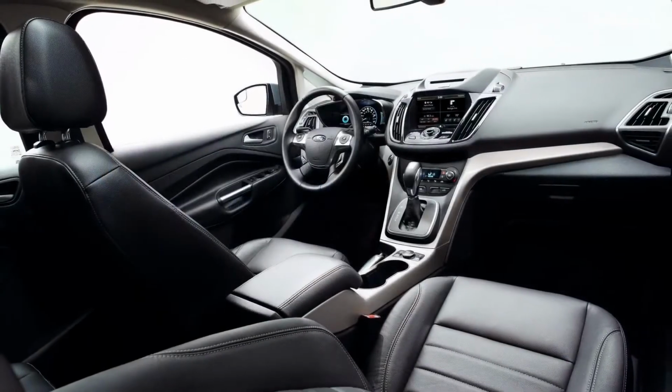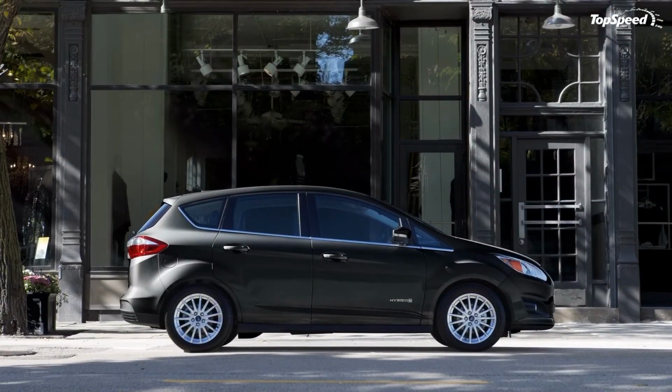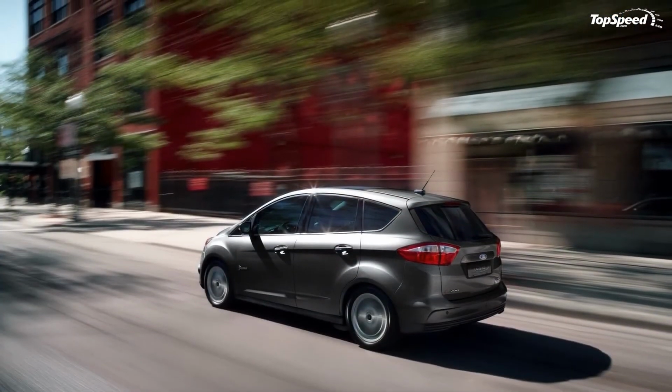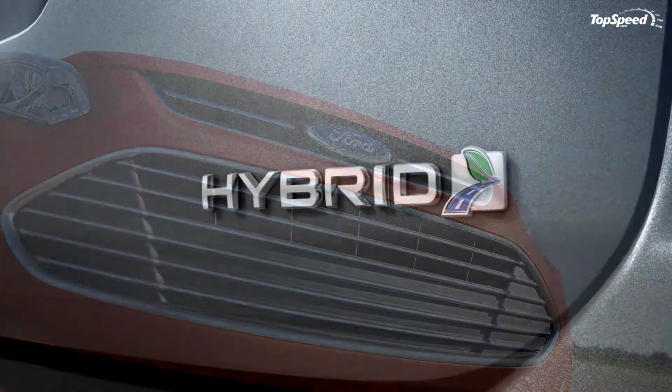The C-Max is actually just a stopgap, a way for Ford to offer something in this segment until the debut of a new global dedicated hybrid model in 2019. But that doesn't mean the C-Max isn't a good car. It's roomy, fun to drive, and doesn't look like everything else on the road.